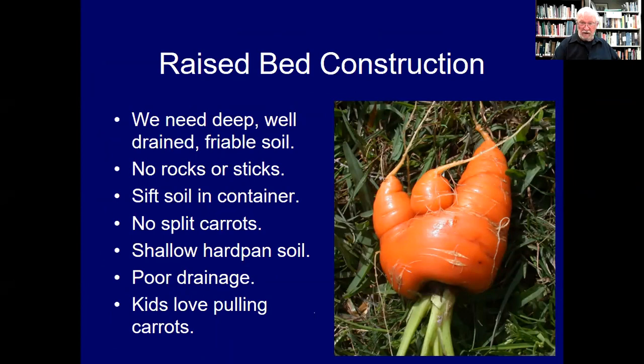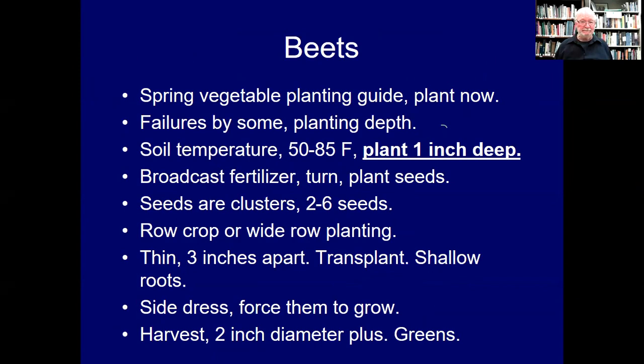Now, when it comes to beets, and I'm not going to talk about a lot of different vegetables, I'm hoping you already got enough material to where you can make a lot of decisions yourself. Okay, the spring vegetable planting guide indicates we should be planting right now, but because of the soil temperature, we may be waiting for a little bit, okay?